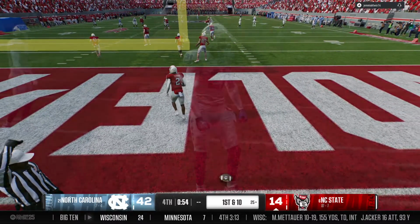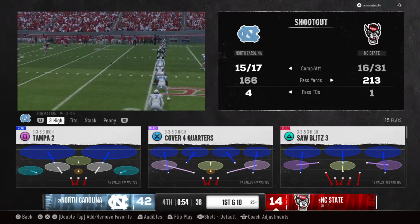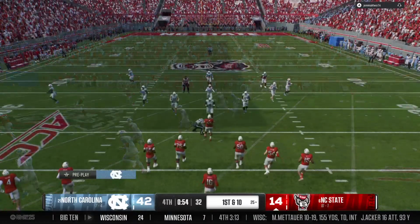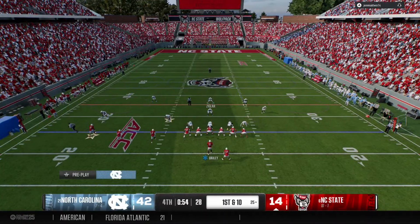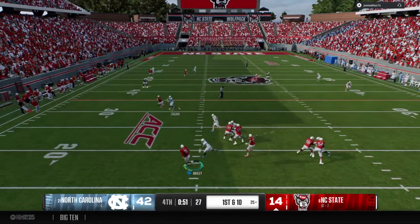Can't hang on, he muffs it. NC State sending the offense back onto the field. It has been a rather forgettable day that's finally coming to a close, David. Yeah, it's been an awful day.